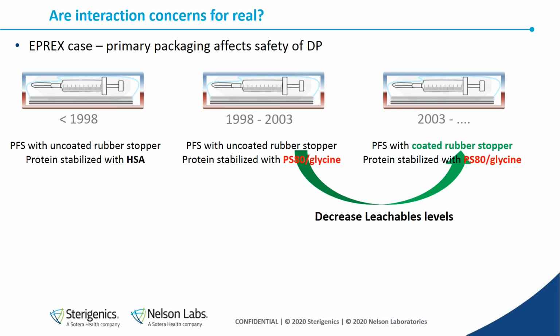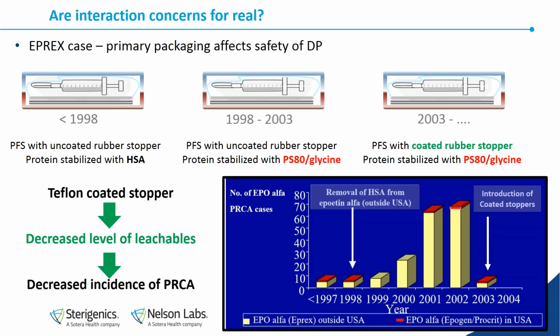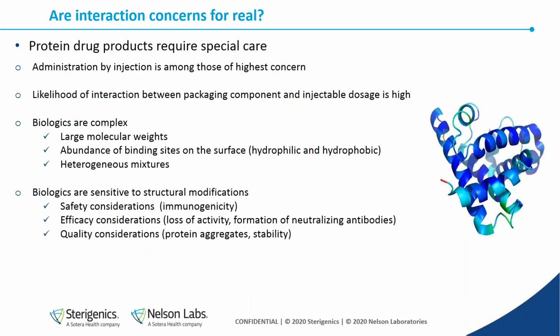But then the original rubber stopper, which was uncoated, was replaced by a coated rubber. The coated rubber released much, much less leachables, and all of a sudden, the incidence of PRCA dropped to its original level. So indeed, these few examples just illustrate that there is a real concern. And the concern, I would say, is highest for protein drug products because of the immunogenicity that could happen when leachables start reacting with the proteins. And regulators are well aware of this effect.